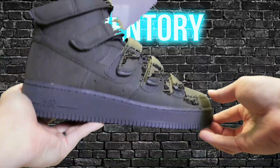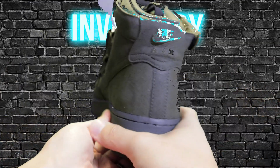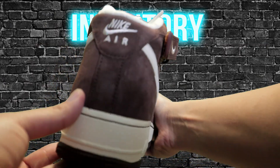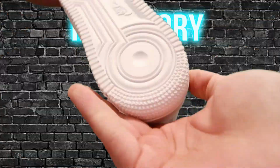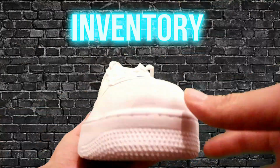and 8. Then in the Air Force One High Billie Eilish Sequan, we have a size 10.5, 3 10s, 2 9.5s, and a 9. Then in the Nike Air Force One Mid QS Chocolate, we have a size 9. Then in the Air Force One Low Triple White, we have an 11.5. Then in the Reflective Swoosh White Blue colorway, we have a size 13.